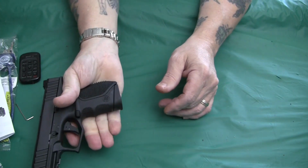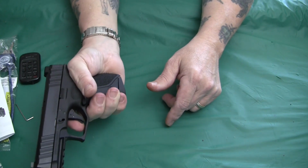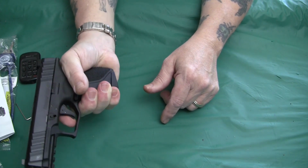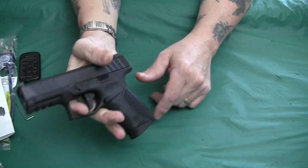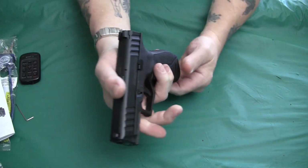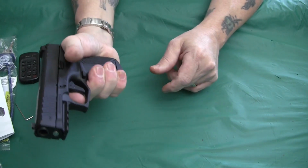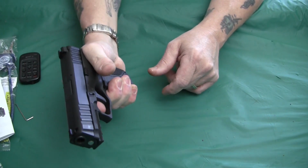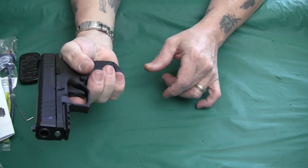And like I said, the reason I got it is that with that pinky rest, my hand fits in there real good. It's got a really aggressive back strap. Some people have complained it's a little rough on their hands. And yeah, I can see if you're squeezing the hell out of it, that does leave some indentations.